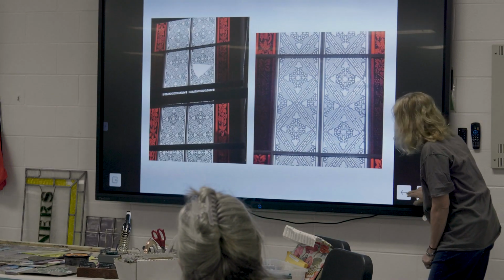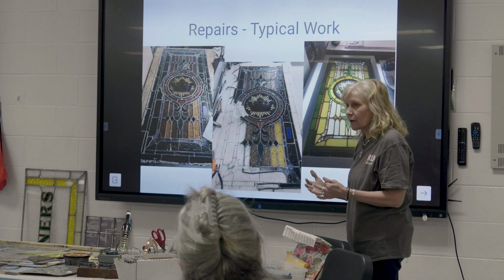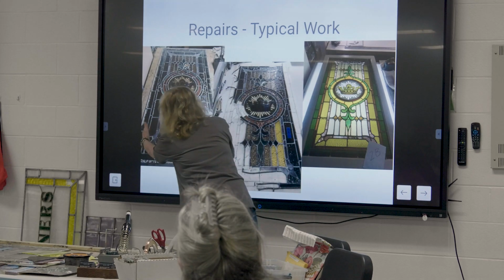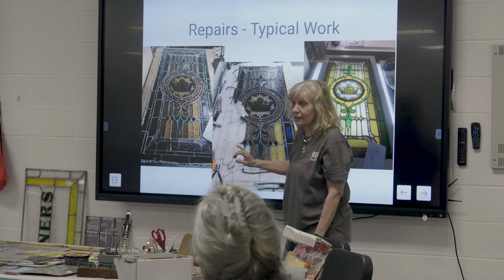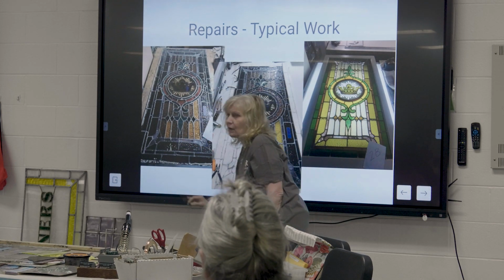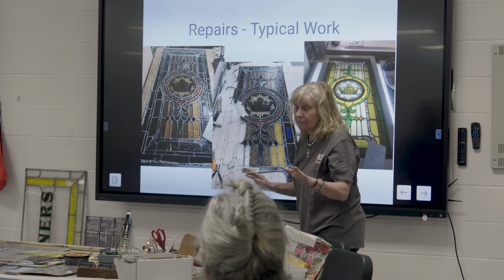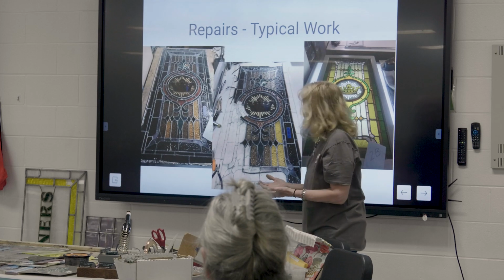Okay, so repairs are typical work, and that's where I said I feel like a surgeon sometimes. Here is a panel, and you can see the replacement glass is different. Can you see that? Gold, sitting next to what I call a caramel color. No longer made. So what do I do? I have to plate it.